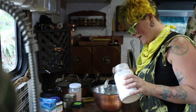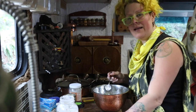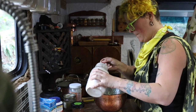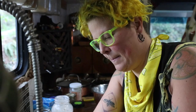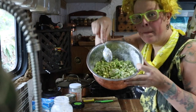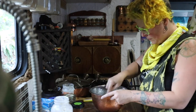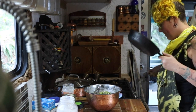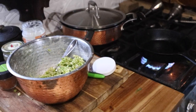Flour. Now, the idea is not to make a soggy batter. The idea is to make just enough batter to stick them all together. And then a splash of water. Isn't that beautiful? Let's turn on the stove. They're gonna go in the frying pan and cook up to a really nice tasty batter.